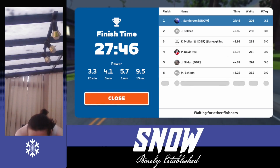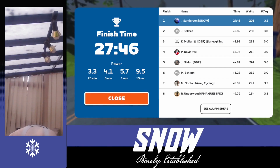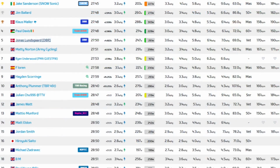And for me, when it comes down to what's harder, the bigger field or the smaller field races, well, the answer is both. The smaller field races have much less draft and it's much harder to stick on the wheels, and when people go, you have to cover it. When it comes to the bigger field races, it's much, much easier in the draft.